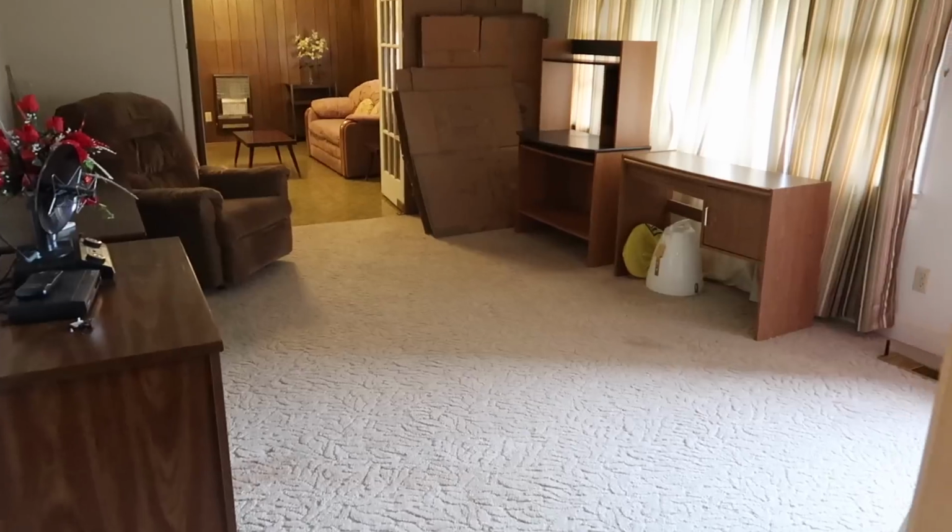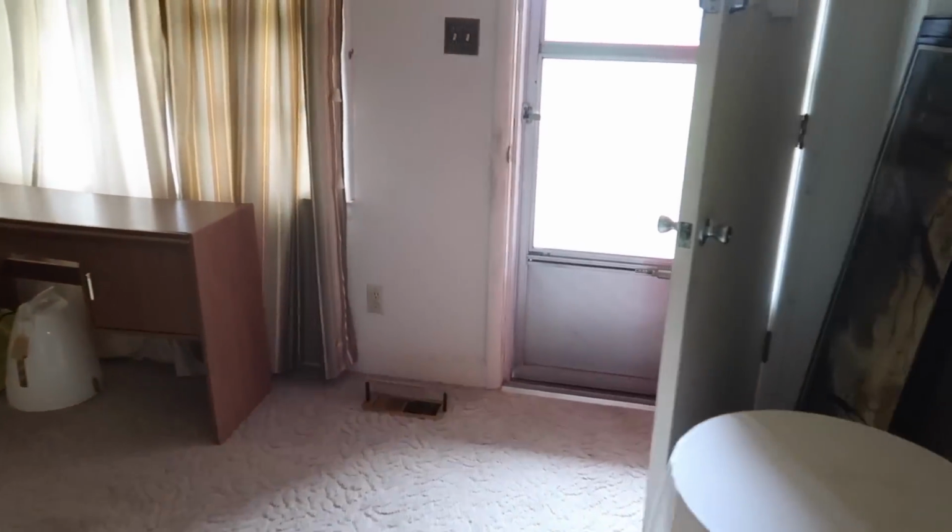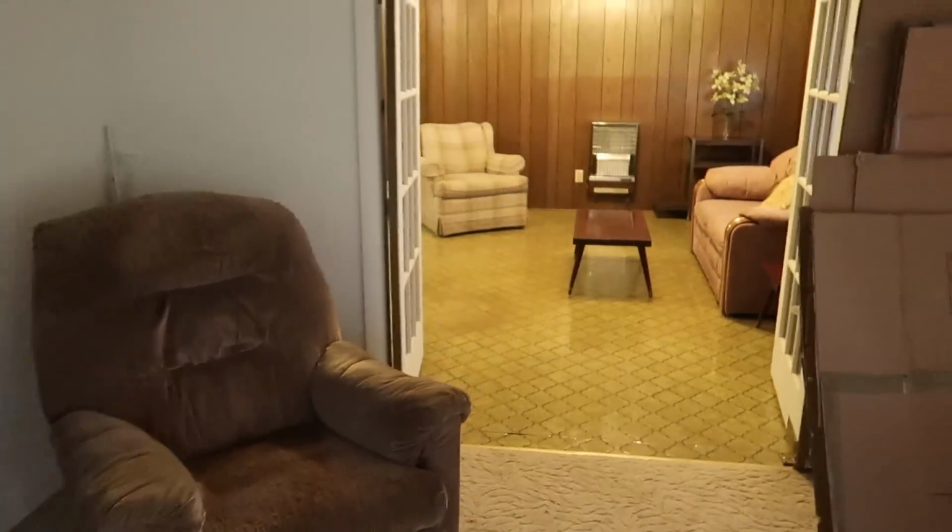How about that one? No. Oh, that's the one that caught on fire. But the one we're going to look at next is a bit of a hot mess. It needs a total renovation, which could be fun, but it needs a total renovation. This is interesting.